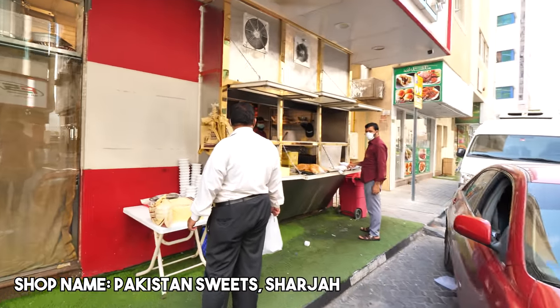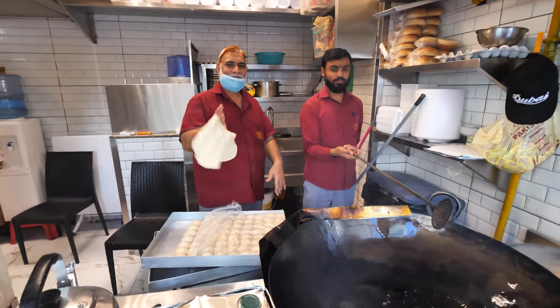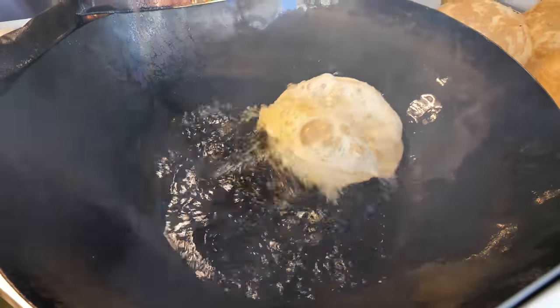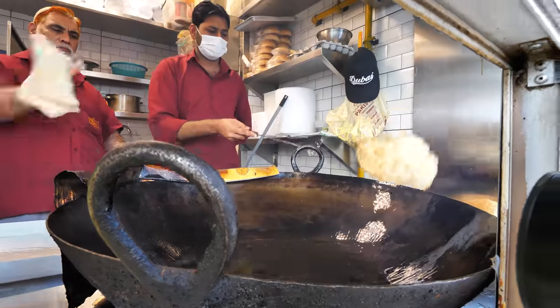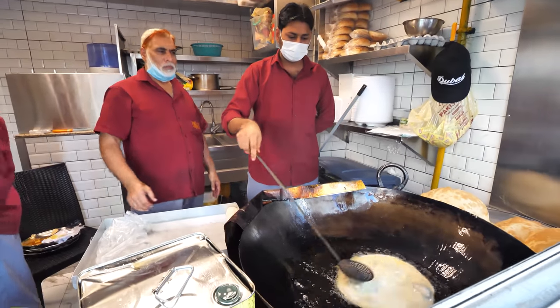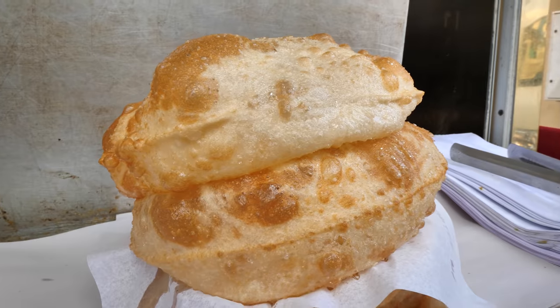Oh, and here we are. Look at this. Assalamu alaikum. What do we got here? The halwa puri. Oh, nice. Yeah, they just bubble up. Look at him sprinkling the oil on there, like a balloon. Look at the size of those. It's some of the biggest pooris I've ever seen. They're massive, like giant-sized bubble wrap. You just want to pop them. And then they just come right out. Look at the size of those.